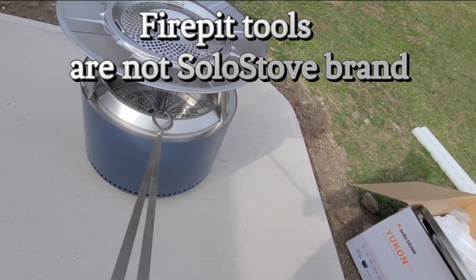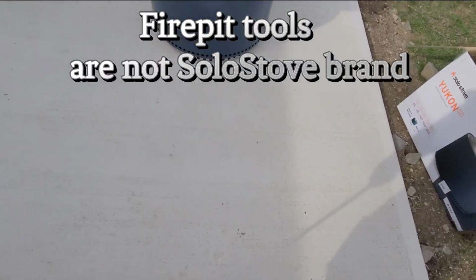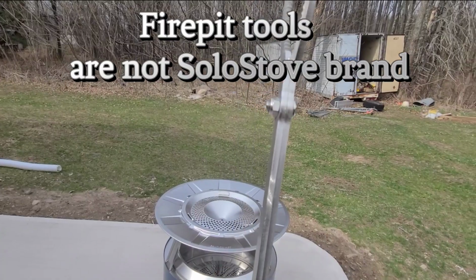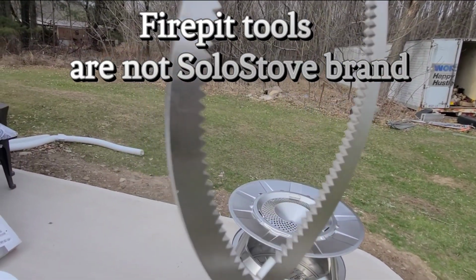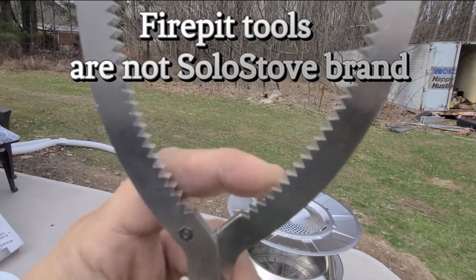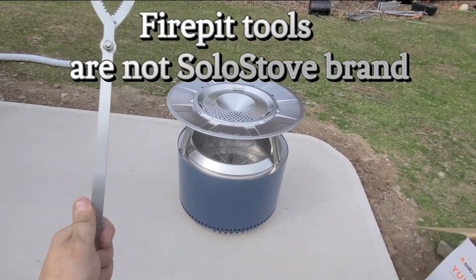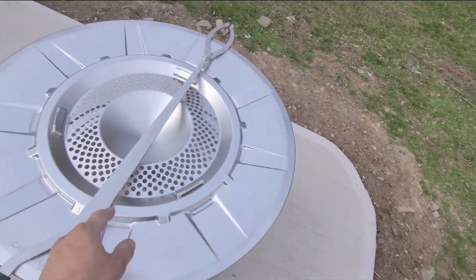Now obviously if it's not there and just the top is open, it's super easy as well. But these are about the same length, about 3.5 feet. They got the rubber handles at the bottom, very thick, heavy duty. You got the grabber teeth there in the middle. Pretty aggressive actually, and they will get the job done. But those are the utensils that the Solo Stove comes with.